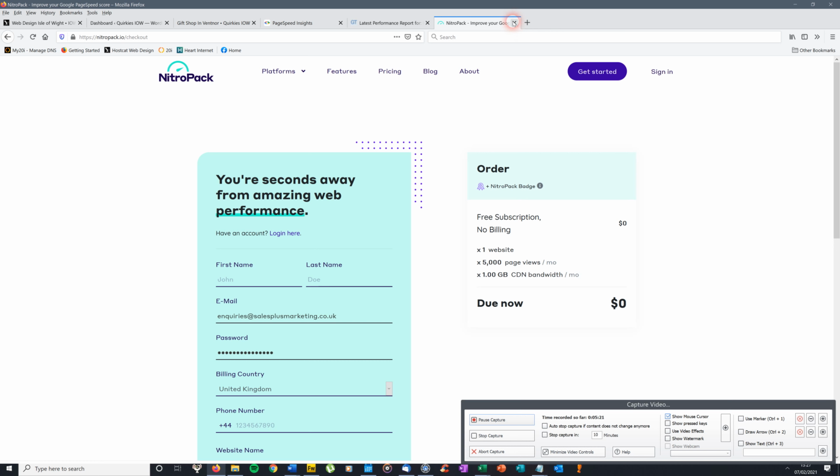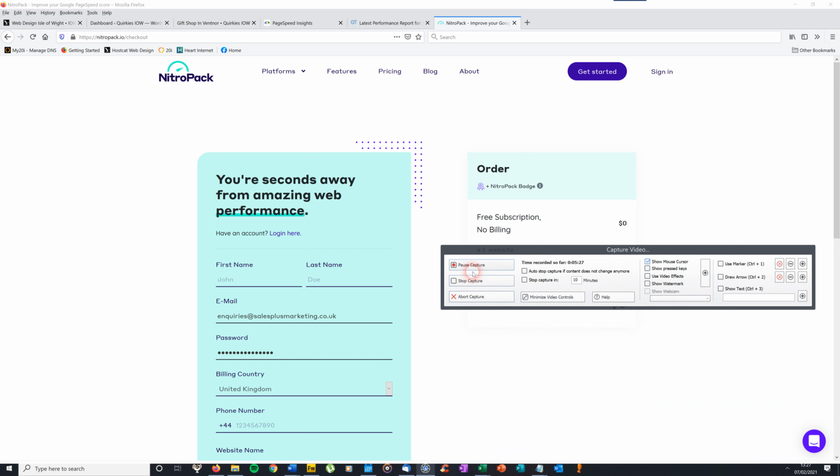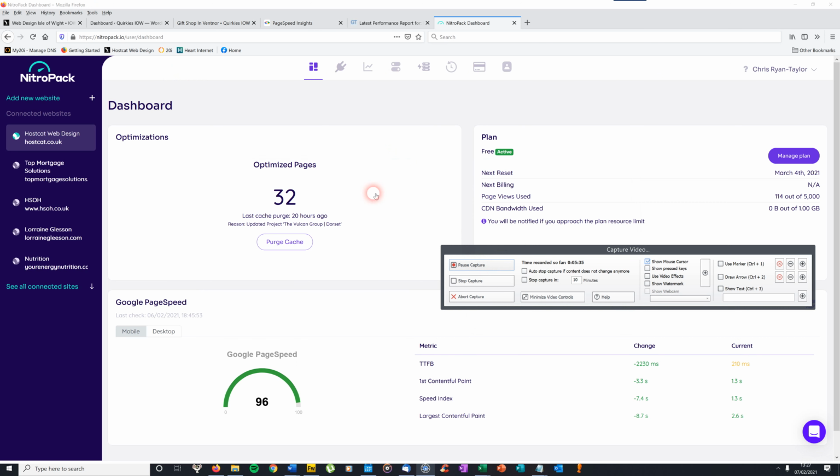So if you click start for free, in fact I'll just pause this for a moment because I've already signed up obviously, so I just want to sign in. Right, now I'm signed into the dashboard of Nitro Pack. When you sign up for the account, they'll send you an email which you have to click on to confirm your email address and everything. I did notice that it takes about 10 minutes for that email to arrive. You want to look out for it and check your spam folder and things like this.